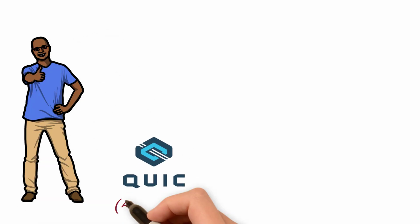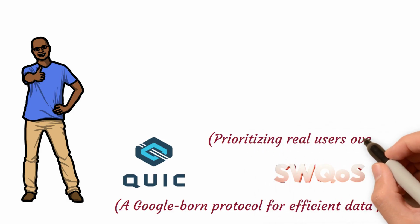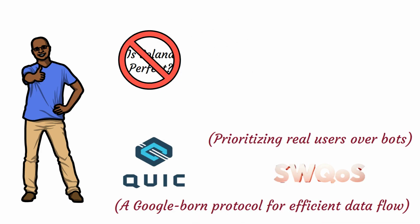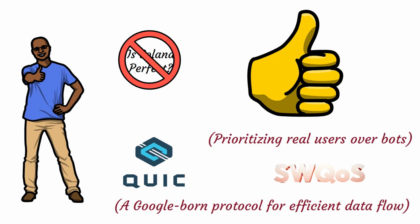Upgrades like QUIC, a Google-born protocol for efficient data flow, and stake-weighted QoS, prioritizing real users over bots, are tackling these issues. Is Solana perfect? No, but it's improving faster than any competitor. Ready to join the revolution?